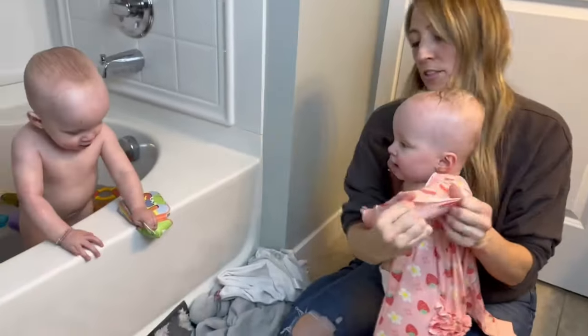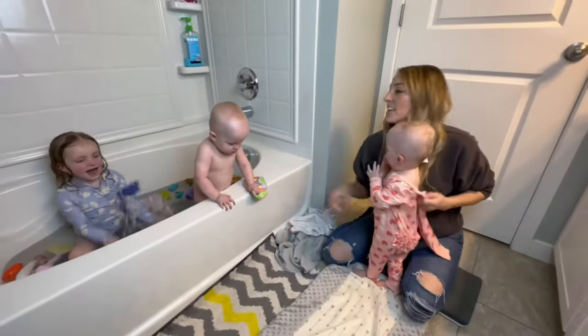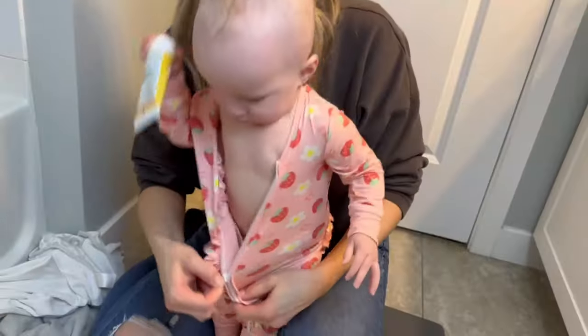All right, you ready to go in the playroom too, Lexi Boo? And then we'll do the Zozo. I'm done! Woohoo! What are you doing, buddy?